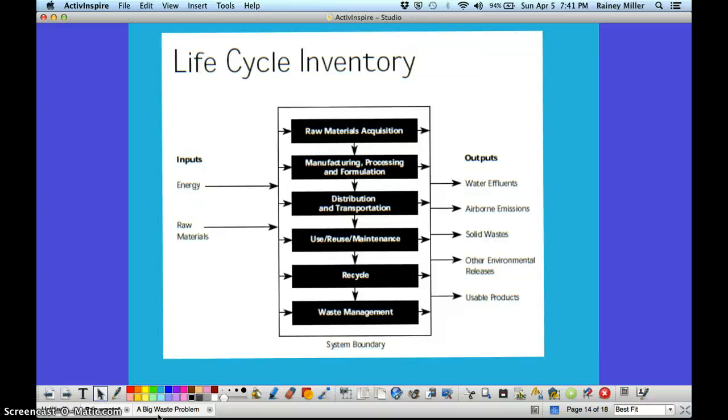Now, if you're taking your pencil and you're breaking it and throwing it away, all of that work went into that, and you're using it for a fraction of a second, and then you're throwing it in the garbage. It just doesn't make any sense. So think about what happens with materials. Think about all the different steps.